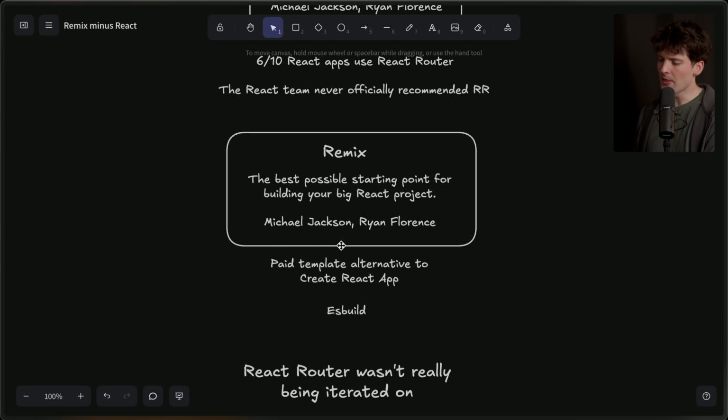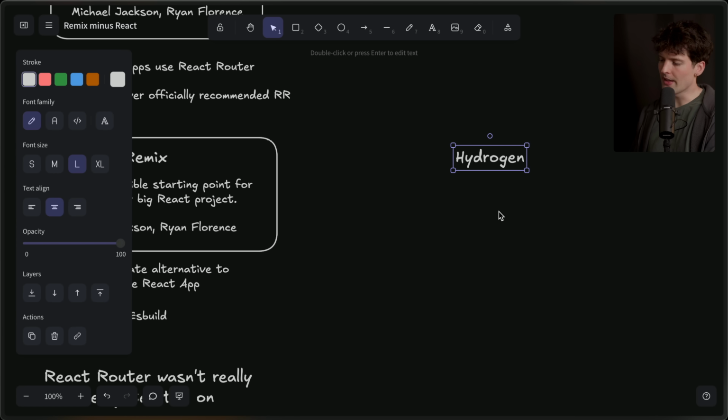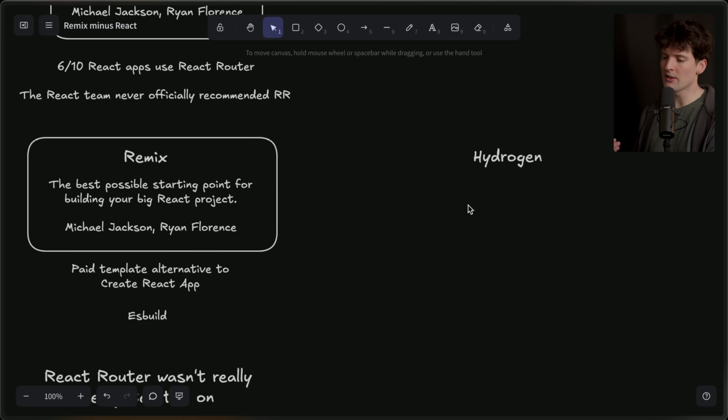The reason Shopify bought them is because they were working on their own thing in parallel, Hydrogen, Shopify's React meta framework. Fun fact, Hydrogen was the first one to really bet heavily on server-side rendering using React server components. And they bet on a really early version of server components way before they were ready to be used. Got burnt really bad by that, and since then, backed away from the React standard stuff entirely.